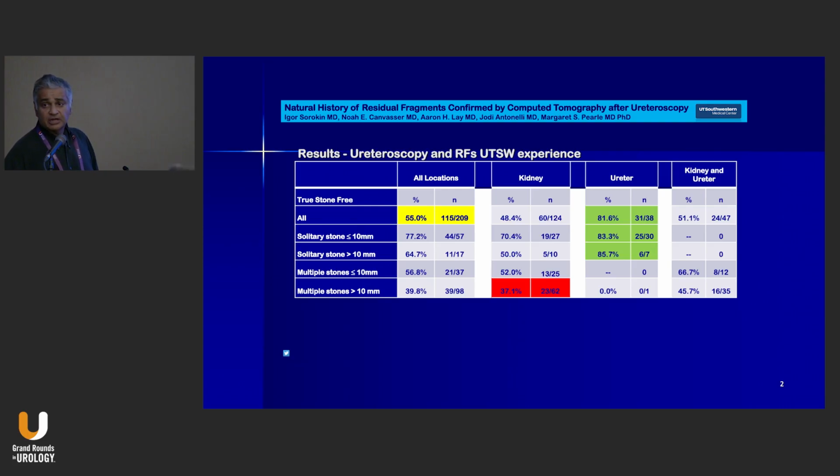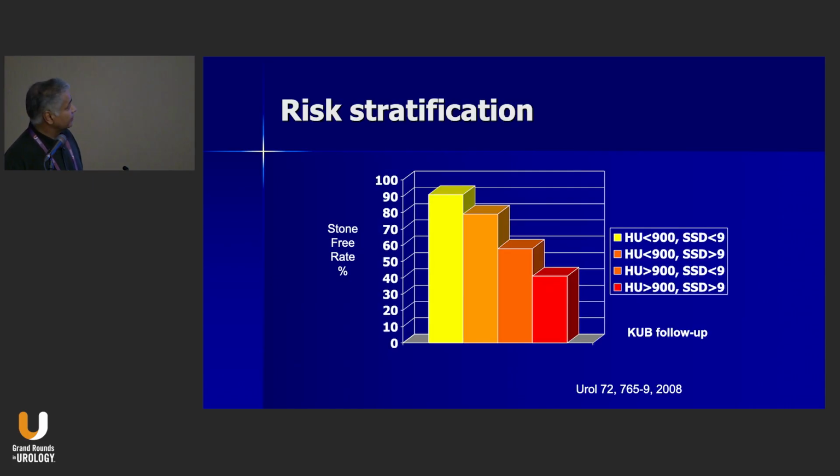When we compare that to how one might do with shockwave, there are ways to combine stone-free rate, skin-to-stone distance and Hounsfield units to identify those patients who might have a 90% success, where the skin-to-stone distance is short and the Hounsfield units are low. And in contrast, we can pick out those patients who would be better suited with ureteroscopy as opposed to shockwave.